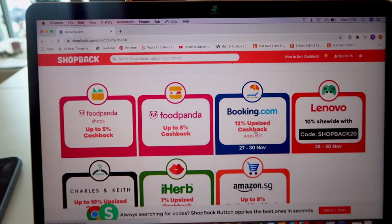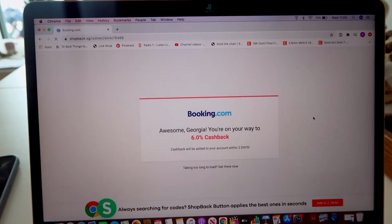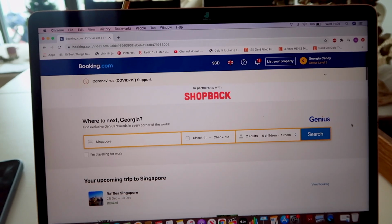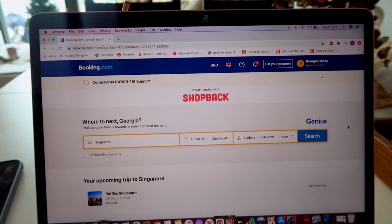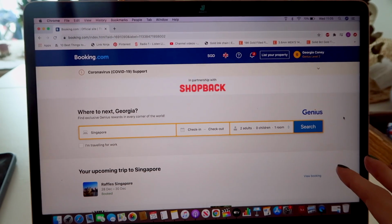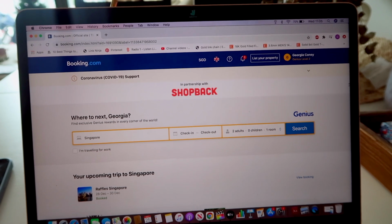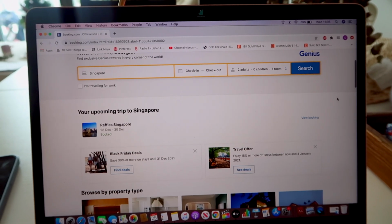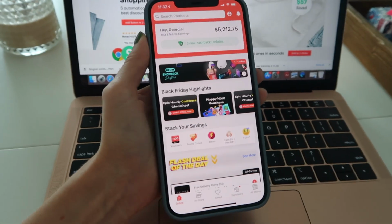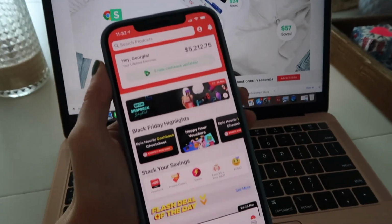So all you need to do is make Shopback your first stop, as I mentioned. So say I want to shop on booking.com, I will literally click and it will redirect me straight to booking.com. So here I will make my booking as usual, and because I've done it through the same window, that will track my cash back. So just make sure you don't click off of this window, and then you can refer back to your Shopback account and see how much cash back was tracked. Shopback is also available on the App Store as well, so if you prefer to use apps rather than desktop, then you can use both.